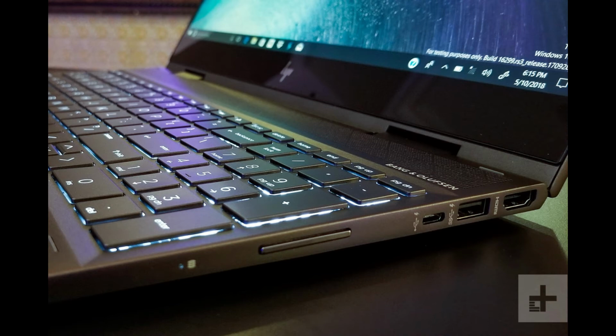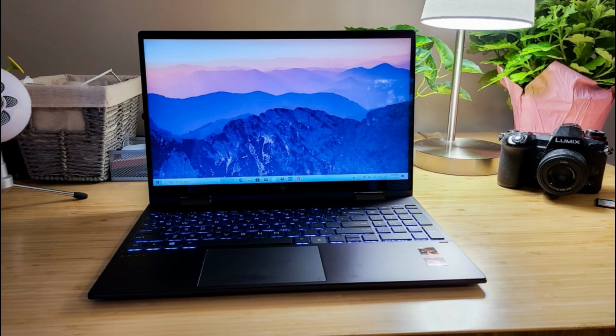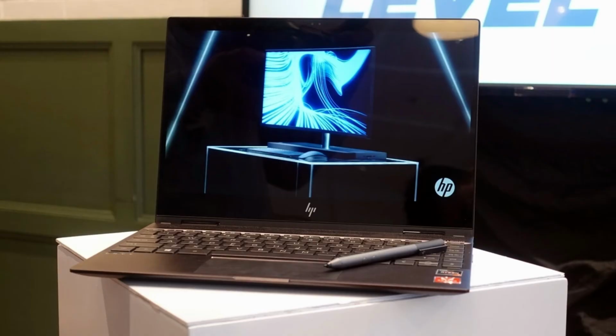Part of what makes the Envy so great is that HP has ported over a number of elements from its excellent 2019 flagship, the Spectre x360, including the thin and light chassis and nearly bezel-free display with an 88% screen-to-body ratio. The touchscreen, which supports HP's MPP 2.0 pen, is bright and looks great. You can choose a 300-nit, 400-nit, or 1000-nit panel.